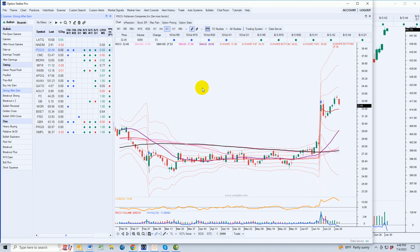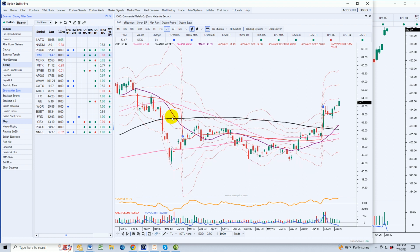So let's take a look at how PDCO lines up, and you can see how it is still above and below that AVWAPE line. So it's still finding its way, and it typically takes a couple of weeks for the stock to be able to do that. So we're getting to the point to where we should start to see some movement. Same thing here, above and below, but now the stock is actually starting to push higher. It's taken out that previous high post earnings, and it closed near that one standard deviation band. So I like this. Let's zoom out and take a look at what that longer term chart looks like.